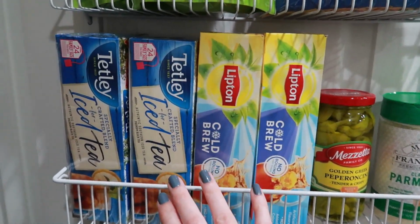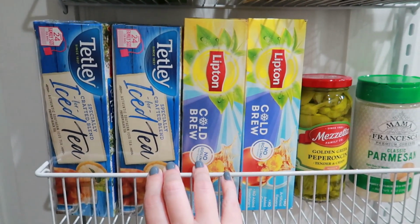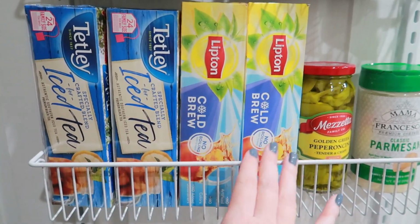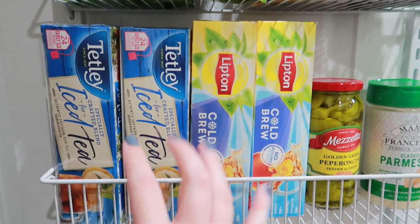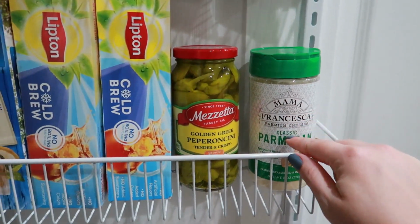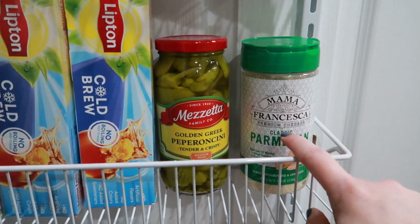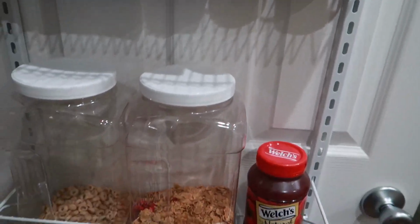I don't normally ever have this much tea, but again, I wasn't able to see things very well in here. So now I know that we have plenty of tea. And then once this gets used up, I won't keep this much on hand. This is just some overflow. All of my overflow of condiments didn't really fit all on the bottom, so I just dispersed them a little bit.